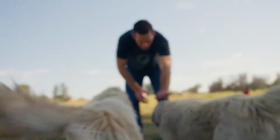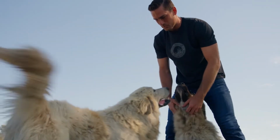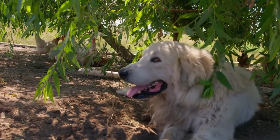Come here, Doug. Come here, buddy. The dogs are essential to the farm because we have lots of animals that want to eat our chickens, eat our pigs, and so the dogs are there. They live with the animals 24/7. They're there to keep them safe and protect them.